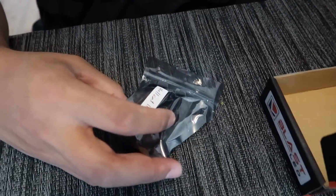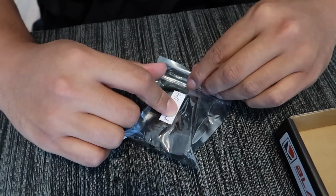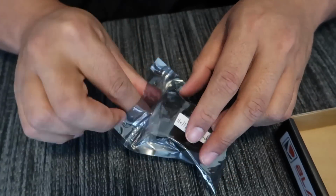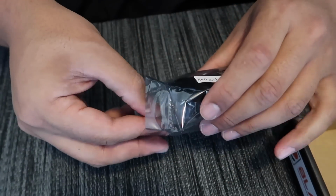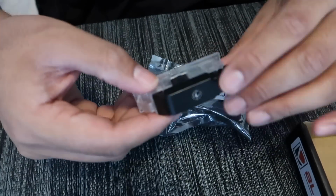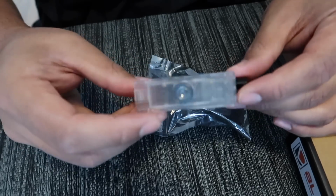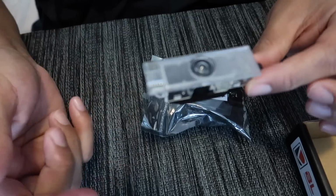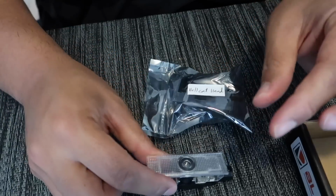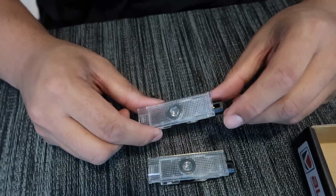Now this light obviously is for my Hellcat Challenger, but they also do make this product for the Hellcat Charger. The one for the Hellcat Charger should be about to ship or already started shipping. But let me show you guys what it looks like. The reason why I pulled the trigger on this is because it's supposed to be completely plug and play. Literally should just be a matter of popping out the light that's already under the door and popping this one in. At least that's what I was told. I haven't tried it yet, so we're gonna find out right now, and we're gonna pull out the Hellcat and install this in the driveway.